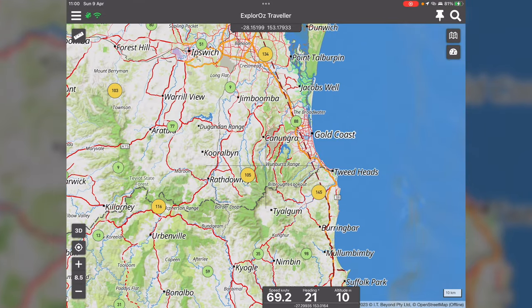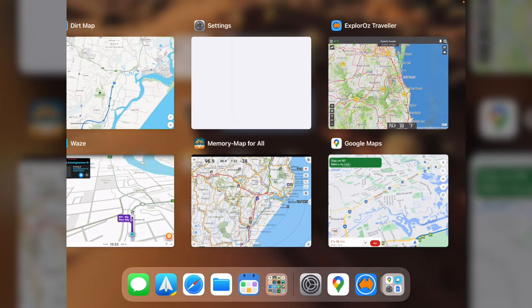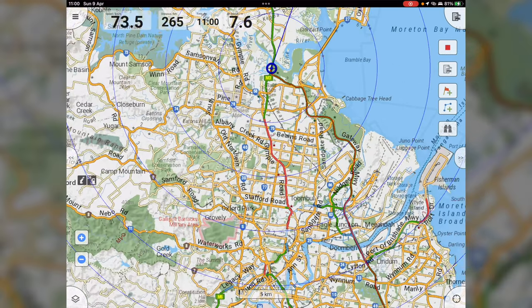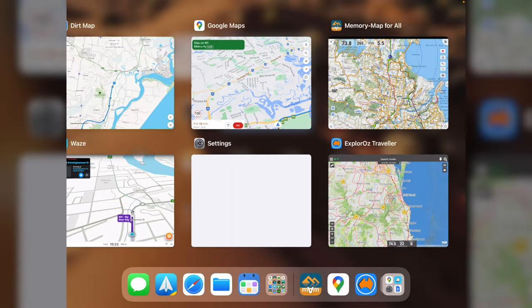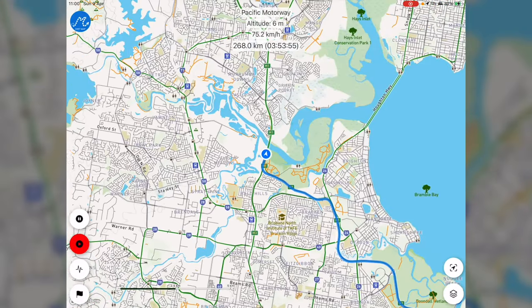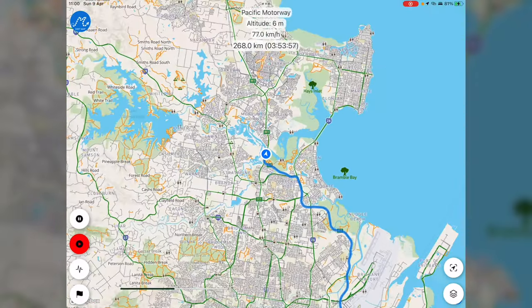As I have previously observed, EOT is again the only app that experienced GPS signal loss and displays a straight phantom line as a track log. As you can see here, Memory Maps for All has no issue recording the track log while in the background, and I did run Dirt Maps as well just for reference, and Dirt Maps also had no issue recording the track log correctly in the background.